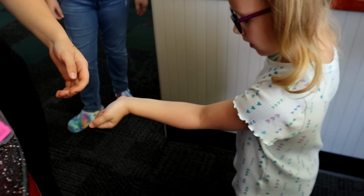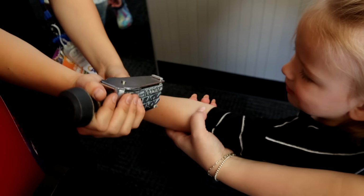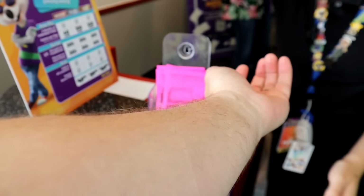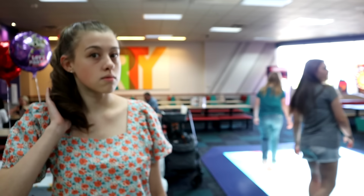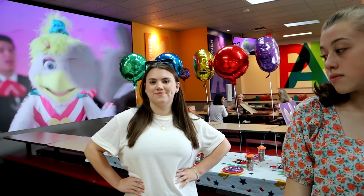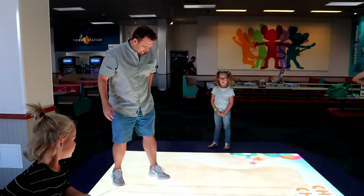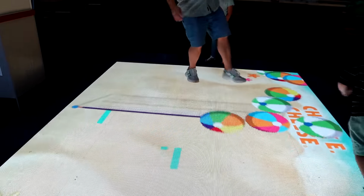Doing the kid check. All right. That means you can't leave without us, Jagger. Thank you. Sure thing. Awesome. Thank you. So one of my favorite things about Chuck E. Cheese is their kid check safety system, because I remember coming here when you guys were little in the summer, and my favorite thing was that they would stamp you guys. I was like, my kids can't leave without me. I love that. Are you guys doing the interactive dance floor? This is so cool.